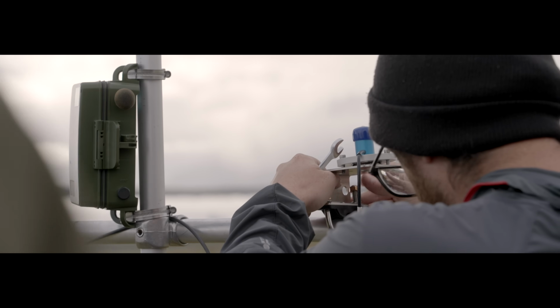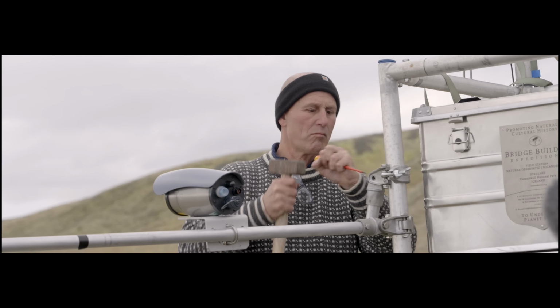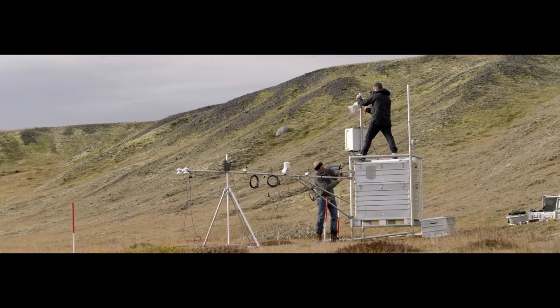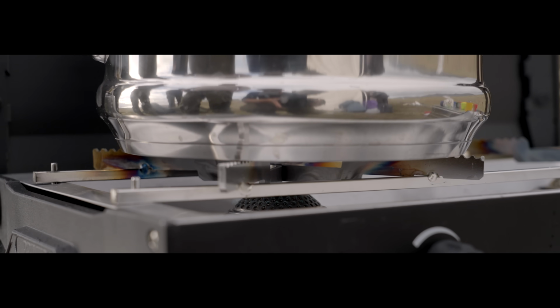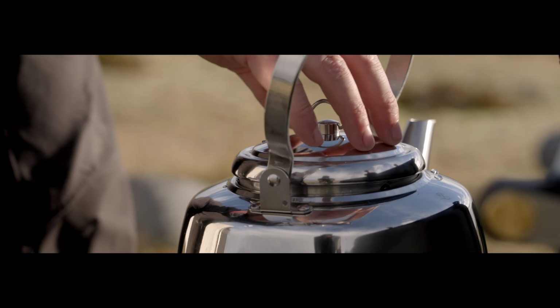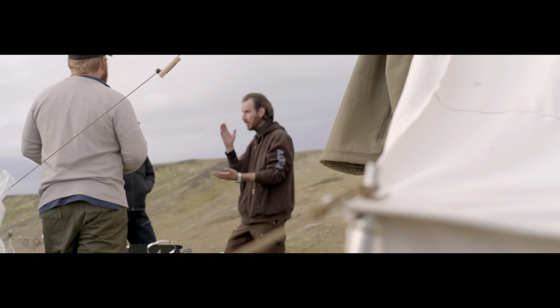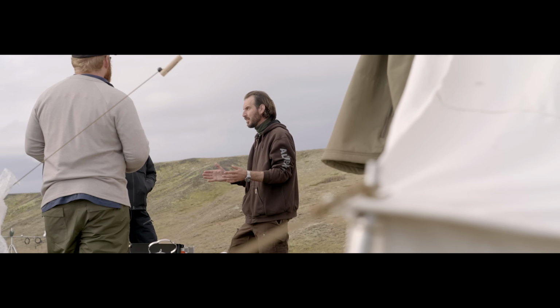We have been invited to discuss the expedition over a cup of tea. Things are moving. And we're specifically instructed to bring our own mugs. So we got 2 people from Denmark, 1 from Sweden, and the rest is from the United Kingdom, Scotland.